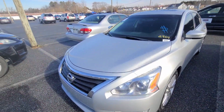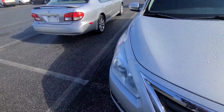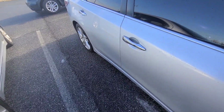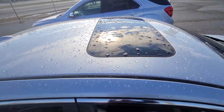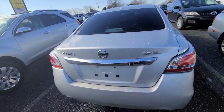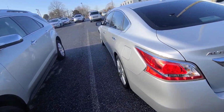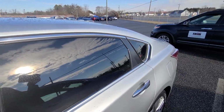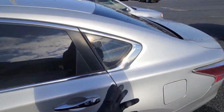I guess somebody bought this Ultima, so we ain't gonna mess with it. This is a 2015, 117,385 miles on it. Got the sunroof. We'll see if it was open just to show inside. Just to look inside. It's probably not open. No, it's locked. The ones that people buy, I guess they lock them.